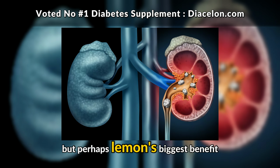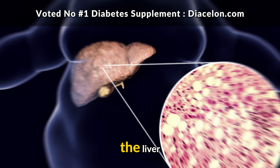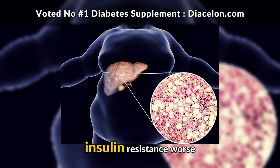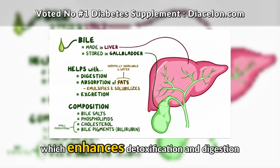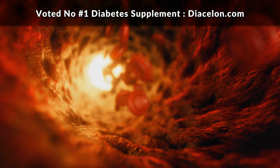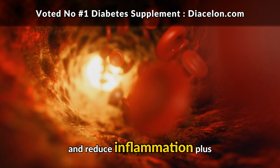But perhaps lemon's biggest benefit in this drink is how it supports liver function. The liver plays a central role in blood sugar regulation, and a sluggish or fatty liver can make insulin resistance worse. Lemon stimulates bile production, which enhances detoxification and digestion. It also contains hesperidin and diosmin, citrus flavonoids shown to improve blood vessel function and reduce inflammation.